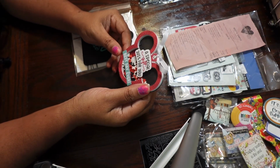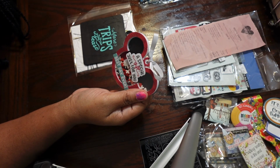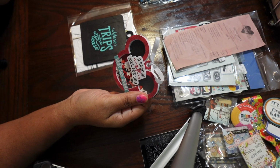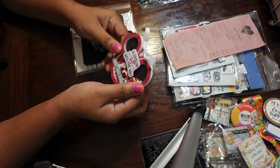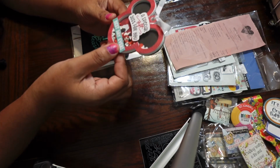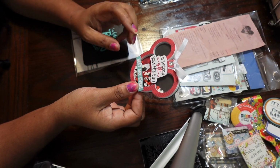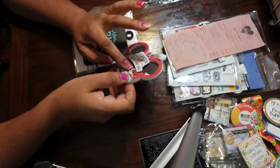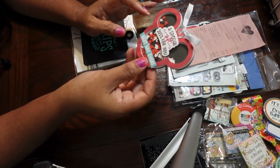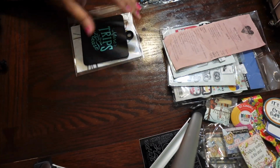This is, where did I make this at? Was it Keep It Simple or Scrap That? I really don't know, one of those, but this was just $1, making a little shaker for Mickey Mouse. You could do the back and the front, and it has the little shakers in it that you can see there. And yeah, so I just did that.